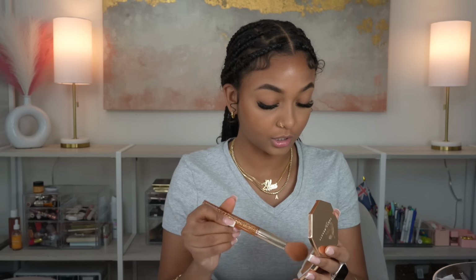I don't quite know what brush. Okay, maybe this one. So I'm not exactly sure what's the proper brush, but I'm gonna use this one. This is a Coach brush. I got this sent in PR before, y'all, but it's a fluffy brush. So I'm gonna go ahead and put this where she applied some bronzer.